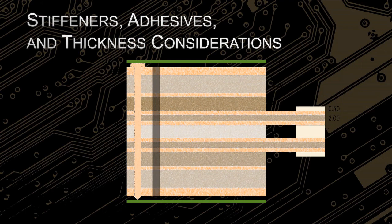So just to briefly cover stiffeners, it's just a piece of material, whether it's FR4, stainless steel, or capped polyimide. There are several different choices, but it's generally placed in a specific location underneath the area where your component is going to be placed at time of assembly. What that stiffener does is it provides rigidity while allowing the other portions of the flex to bend and move.